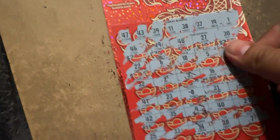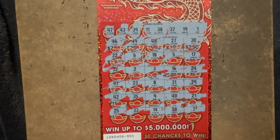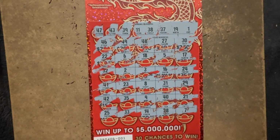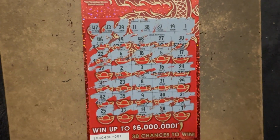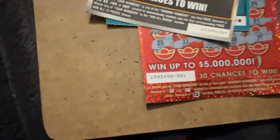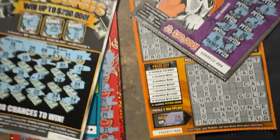So yeah, there we go. I did not win on this ticket. Yeah, that was it. It was very basic and simple to play. Do I have anything to say about it? Very simple to play and scratch. So yeah, that was it. That was exhausting, to be honest. So yeah, these are the tickets. How did I feel? I felt eh. Like, honestly, not really my thing.